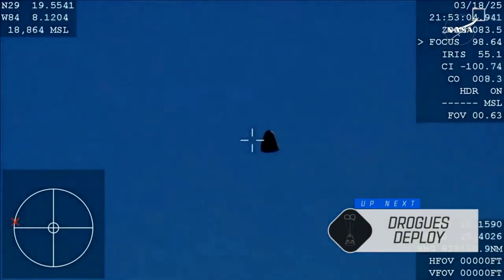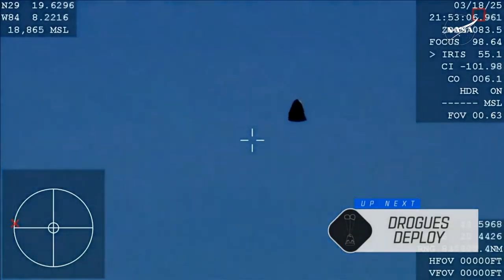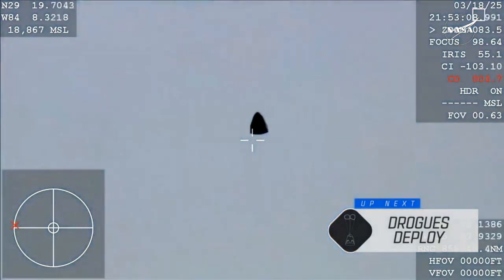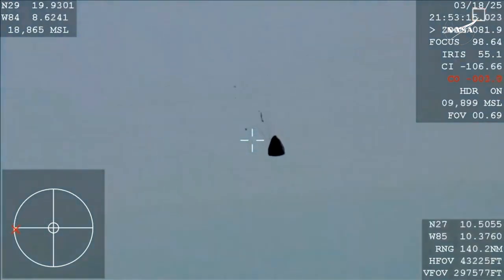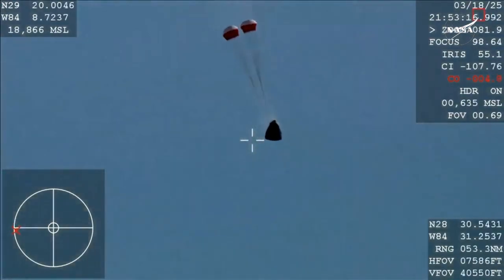And there you are getting a great view of Crew 9 inside Dragon Freedom as it returns back to Earth. We are awaiting the drogue deploys. This view coming from the WB-57 high altitude plane. And there you see it on your screen, drogue deployment.